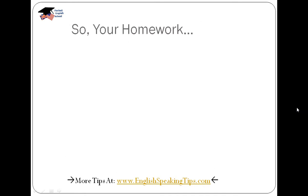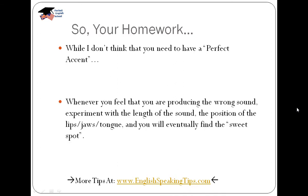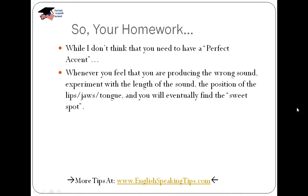So your homework. Well, I don't think that you need to have a perfect accent, because your goal is to just have an accent that is understandable enough. Work on this. Whenever you feel that you're producing the wrong sound, you need to experiment with the length of the sound, the position of the lips, jaws, tongue, and I hope that you will eventually find the sweet spot.